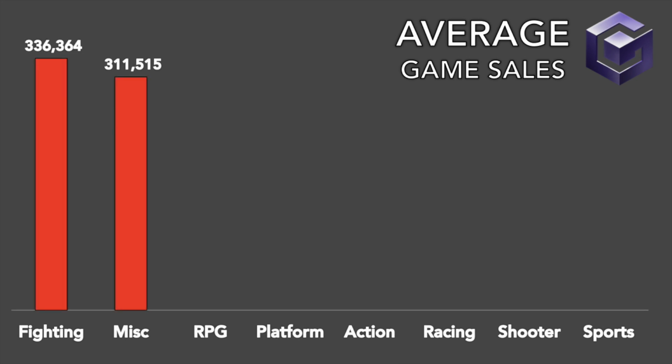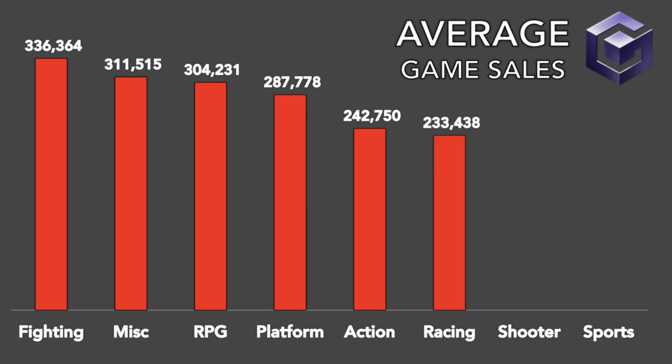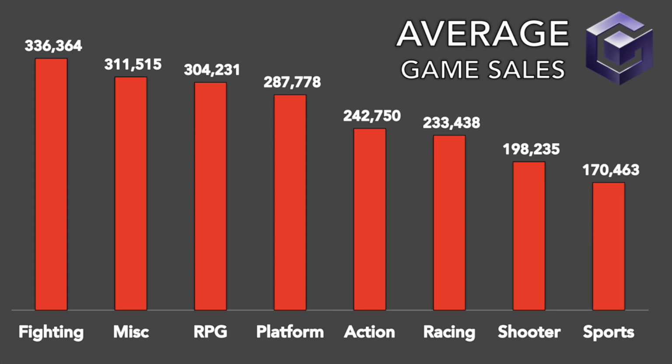Fighting games, driven by the massive success of Smash Bros. and Soul Calibur 2, lead the pack in average sales. RPGs have a very high average, above 300,000, while sports games are dead last at just around 170,000. This is the biggest surprise to me, as usually sports games sell very well and represent some of the biggest sellers on a given console.